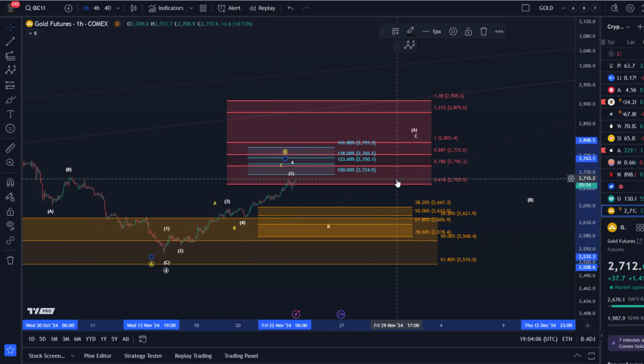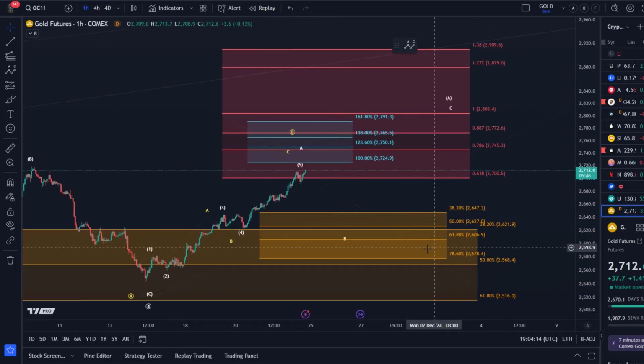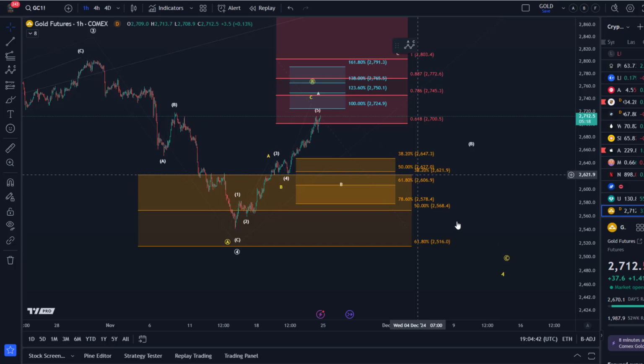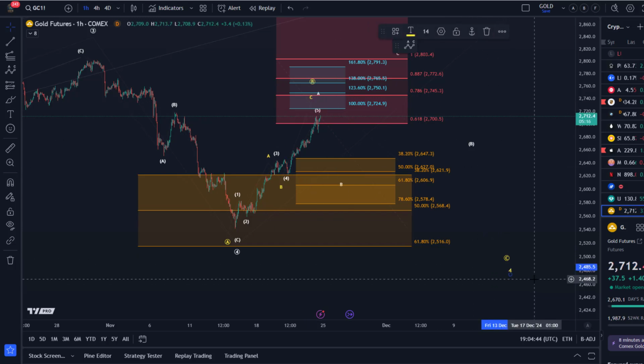Within that standard resistance area, we have a smaller resistance area that we can watch as a target projection from the internal structure. Now we are finishing up the week, but when we start the new week, we can watch these levels: 2,724, 2,750, 2,765, and if we extend even further, 2,791. These can be observed together with the standard Fibonacci retracements, which are standard resistance levels for the yellow B wave. So the yellow count is bearish. At least it would send us lower in a larger wave 4 in a C wave.